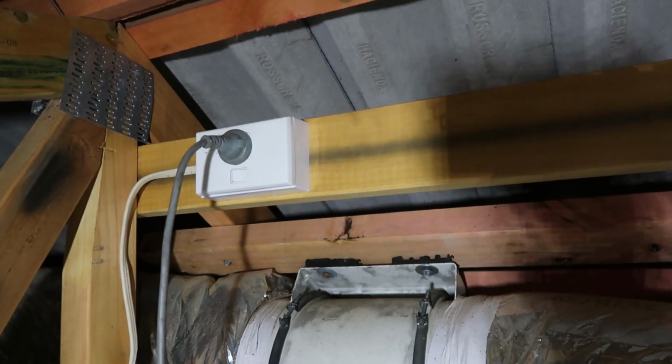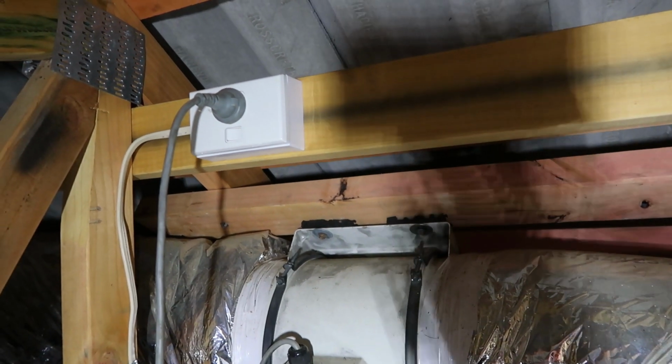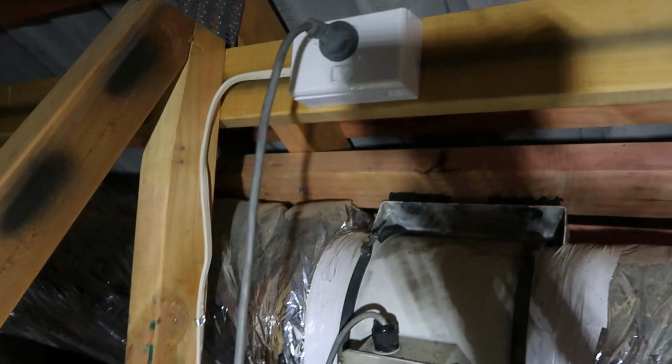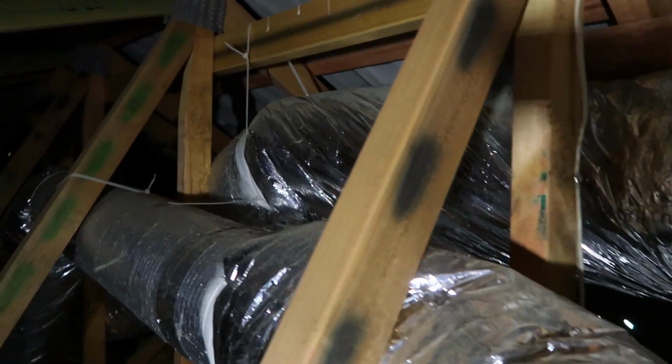And you see the power point there? That power point is not actually a proper power point. That's actually fed off the lights. I just had to get an electrician to drop the cable into the lighting circuit, because the lighting circuit could handle it, because it's only LEDs and they do nothing.